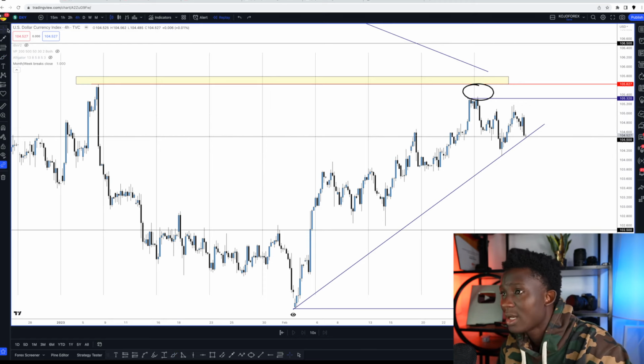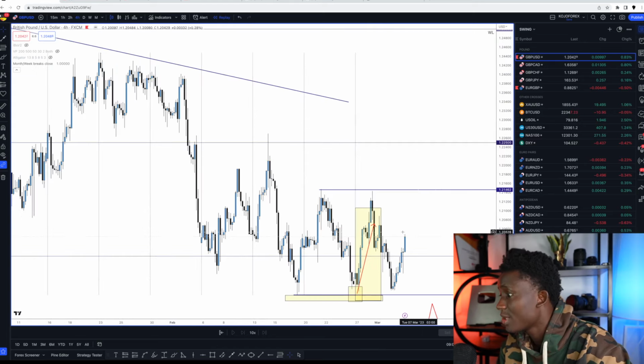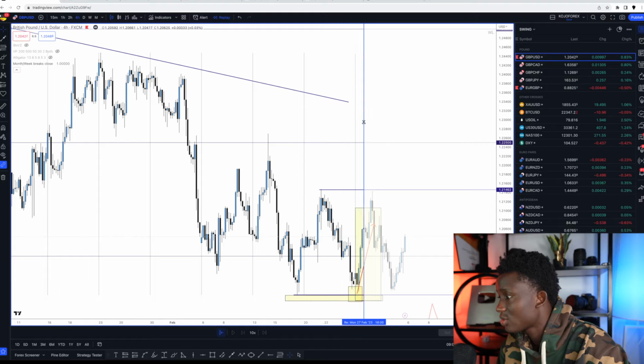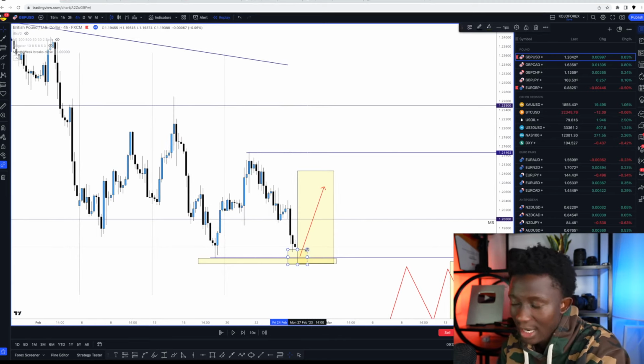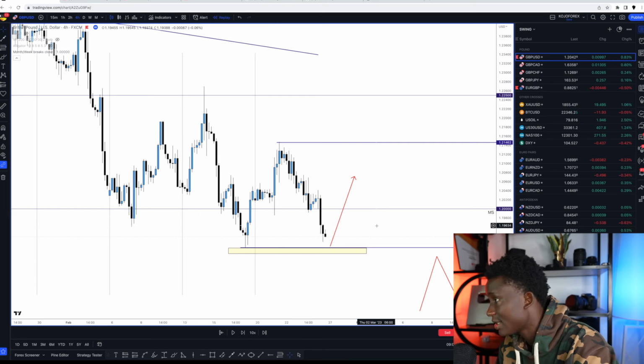So what do I do then? I still needed to see exactly how GBP USD was going to behave in terms of making its way to touch that level that I was looking at, which is exactly here. I still needed to see how it was going to behave in that zone that I was talking about. So I was monitoring both of them concurrently.